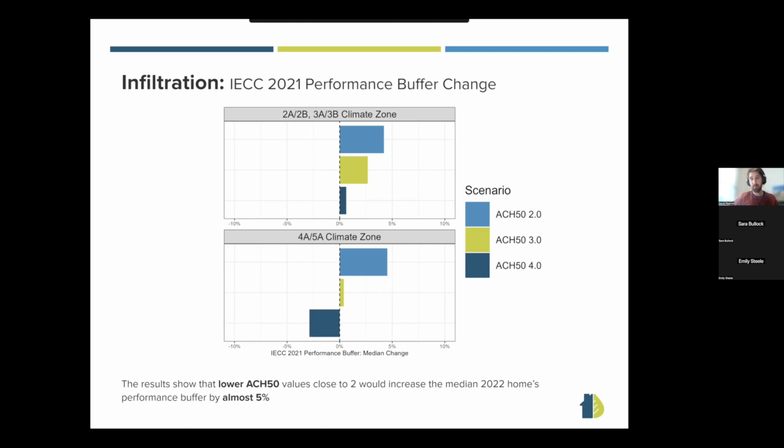Now in this colder climate, the average looks to be closer to around 3, a little bit higher than 3. And so moving that market all the way to 2 ACH50 will have on average a 4% improvement in performance for all of these homes in this climate zone in our analysis.